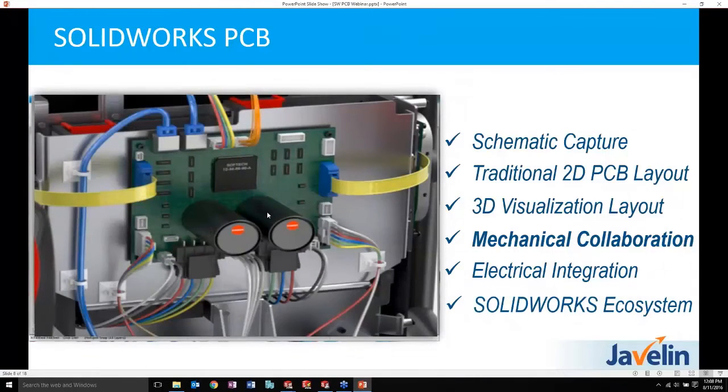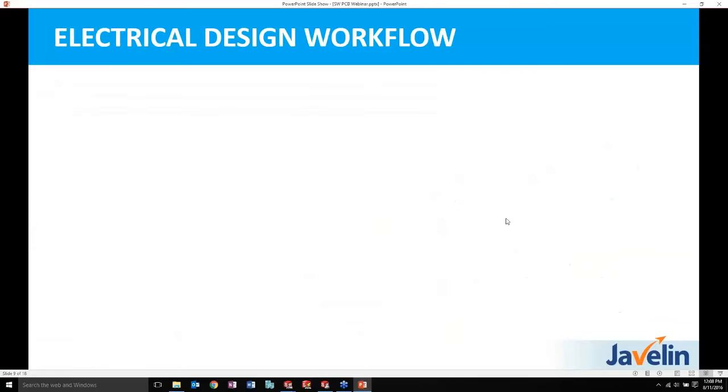And of course, when you've done all that, or in the middle, you can use the SOLIDWORKS ecosystem, Visualize or just rendering, to make photorealistic things that can be used for marketing or just for how realistic it looks for troubleshooting or anything like that. That's what SOLIDWORKS PCB brings to the table.